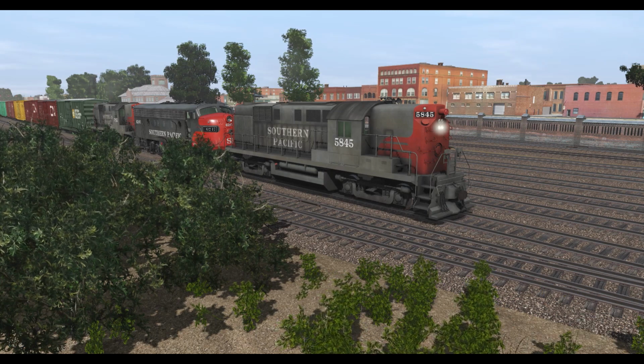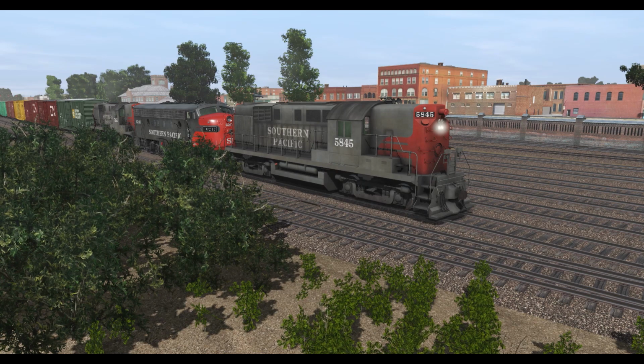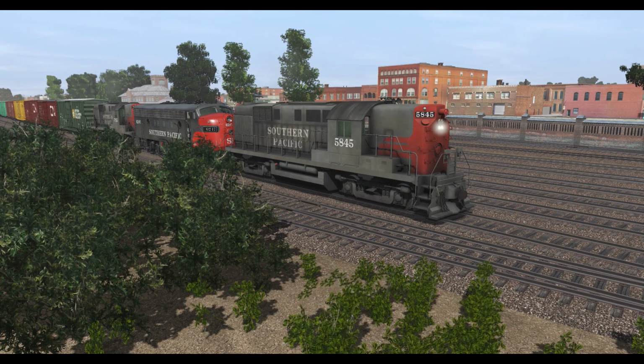Today, we're going to take the Meade Mill run up to the town of Meade on the Meade branch. I said Meade a lot of times there, but let's start by chiming into the cab for the reading of the track warrant.